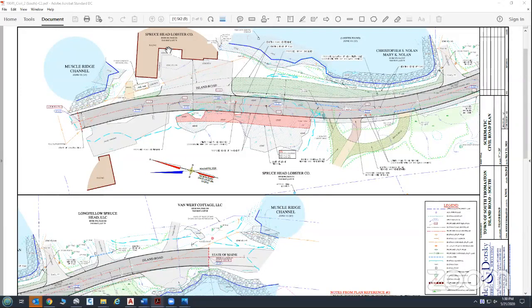It does cause problems adjacent to the lobster company here, because the road will now be a little bit higher than the parking. You're going to be driving down into it. Same thing for this driveway, especially, and we still can't see over the top of the ledge there. So it doesn't fix the alignment situation.